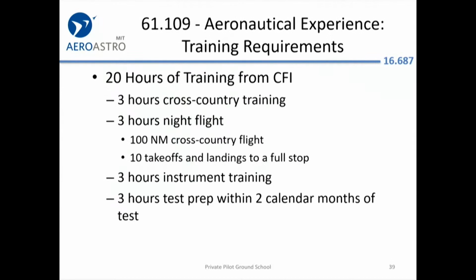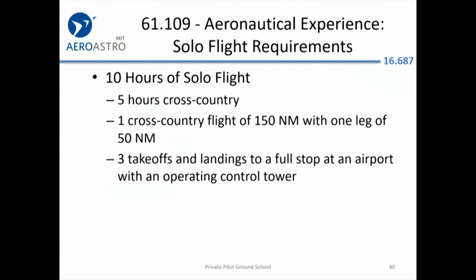The training from the CFI will include one long cross country. That's kind of the interesting part. 100 nautical mile cross country. I think it has to stop at 3 different airports. So the one you took off from and 2 more, like a triangle flight. And those 3 hours of instrument training I told you about, and the 3 hours of test prep within 2 calendar months.